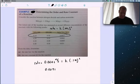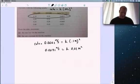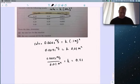So 0.0021 molar per second is equal to a rate constant times 0.1 squared, which is 0.01 molar squared. That means 0.0021 molar per second over 0.01 molar squared equals the rate constant, which equals 0.21 per molar per second, 1 over molar times seconds.